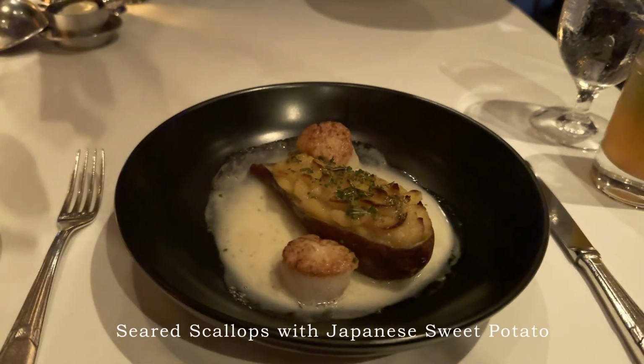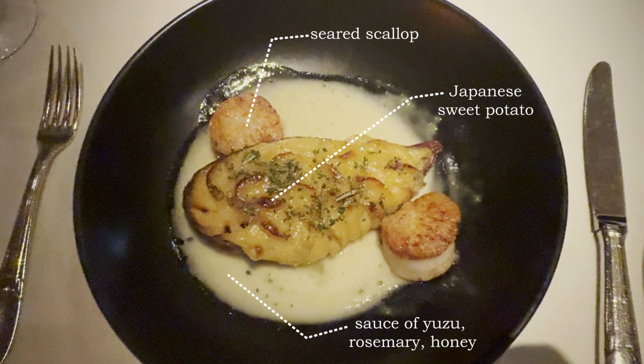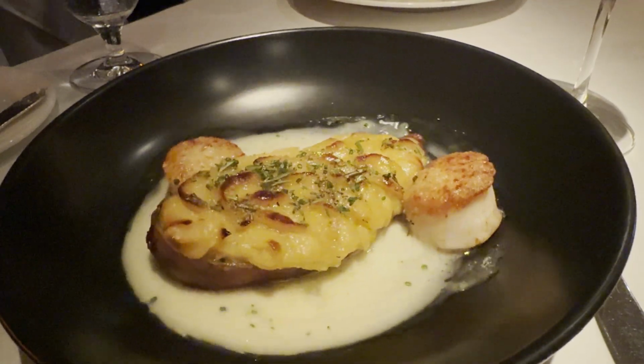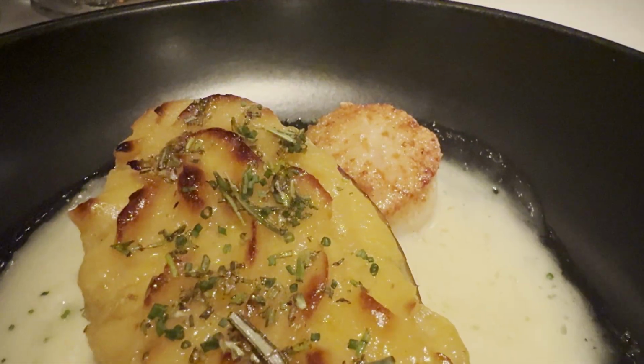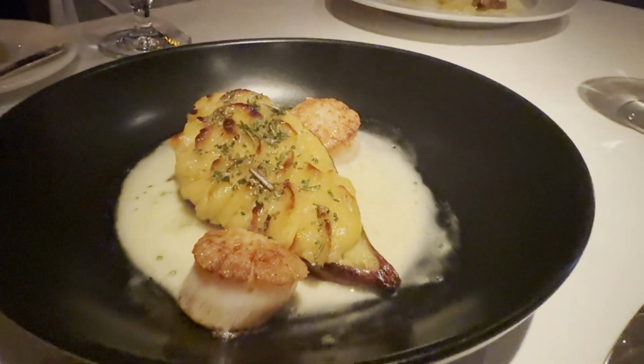The kitchen then brought out perhaps our favorite dish of the night, which were these seared scallops accompanied by Japanese sweet potato. The scallops were cooked well, but the real star of this show was the sweet potato, which was gracefully creamy, yet at the same time had a beautiful caramelization that added texture and richness.